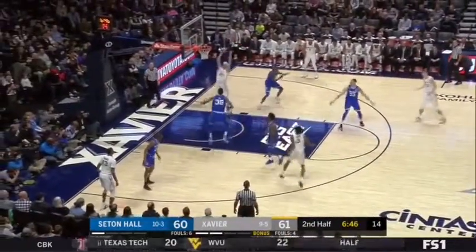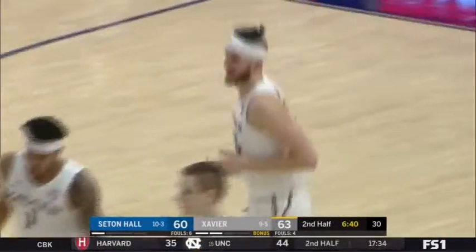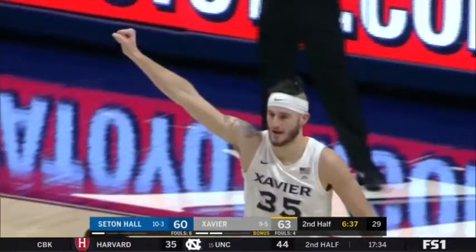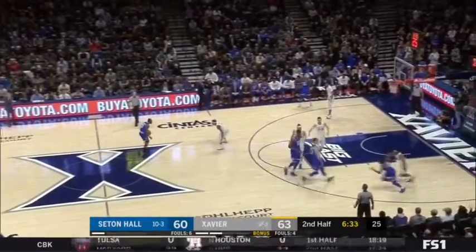Gooden. Alley-oop for Hankins. His first points of the second half. And it's amazing how Hankins comes in the game and the defensive set is much different than when Tyreek Jones is in the game.